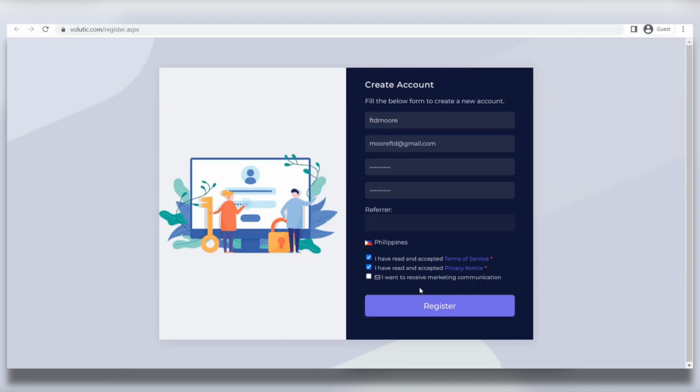Anyway, you're just going to tick the first two boxes after reading, again, the terms of service and privacy notice of this website. Just make sure that you leave this last box unchecked because you probably don't want to receive spam emails from this website daily. Then afterwards, you're just going to click on the register button.